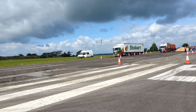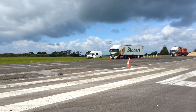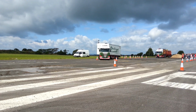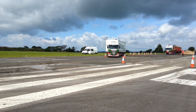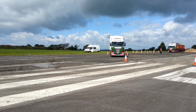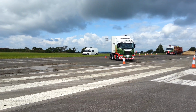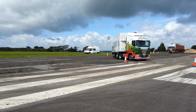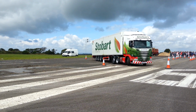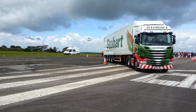He's tight through these cones. He'll be really watching his mirrors, just taking it gently. As he's pulled out of this bay, not only is he watching the cones at the front, he's obviously had to take it very steady because the back of his trailer will have been here, and when he turns sharply, the back of the trailer wants to come out here and technically cause damage. So that's why we're taking it steady there. Not a professional driver.